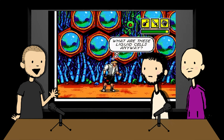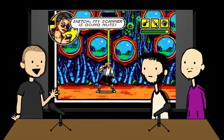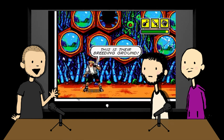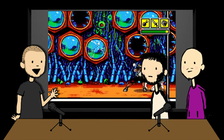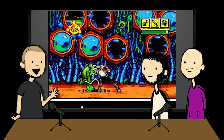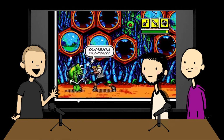The game itself looks like comic panels. The story of the game is you are the poorly named Sketch Turner. You're a comic artist and rock and roll star. I don't know what that has to do with anything, but it tells you that in the manual. You get zapped into your comic when lightning strikes your studio, and it makes you and the evil villain of your comic, Mortis the Mutant, switch places. So he comes out into the real world and you are stuck in the comic, but he can only stay in the real world if he kills you.